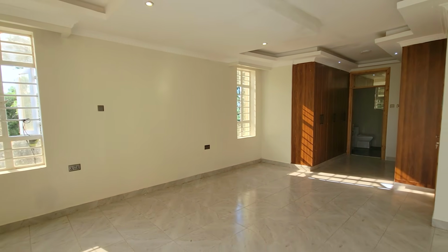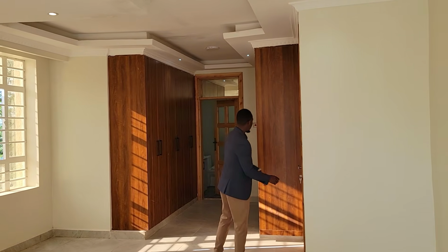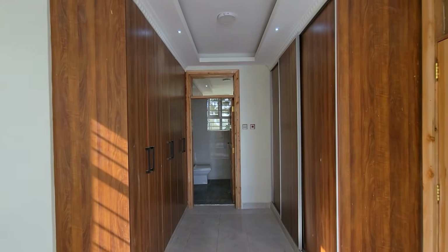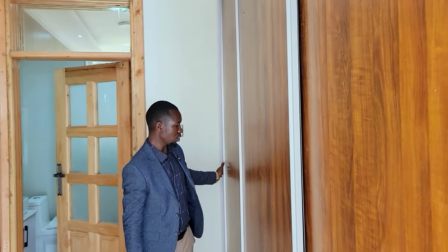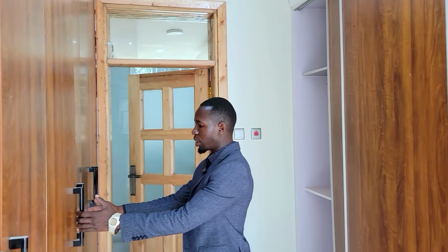And then here we have what we call a walk-in closet. Walk-in closet with a his and hers arrangement. So for two residents, they'll decide who takes this and who takes the other side. One side has been done with sliding doors, but the other side, they just open out like this. And then you close them like that.